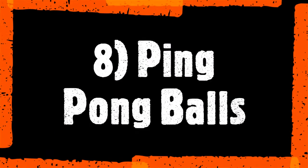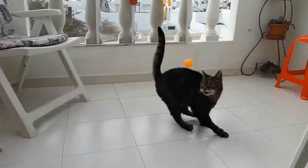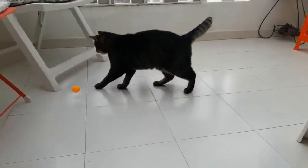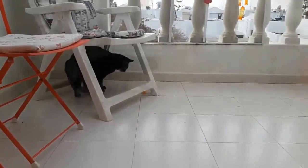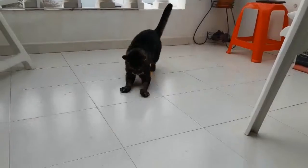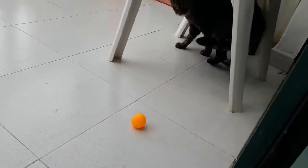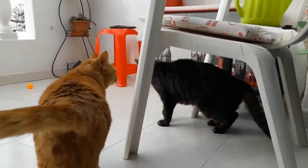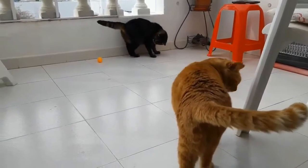And finally, number 8, ping pong balls. Yes, ping pong balls. Look at this fun. Because ping pong balls can be easily manipulated and moved at such high velocity, your cat will love the chase aspect that is involved. Unlike some objects, where a few swats will only move the item a few inches or a few feet, a small swipe at a ping pong ball could send it rolling 15 feet or more if you have wood or tile floors and plenty of room.